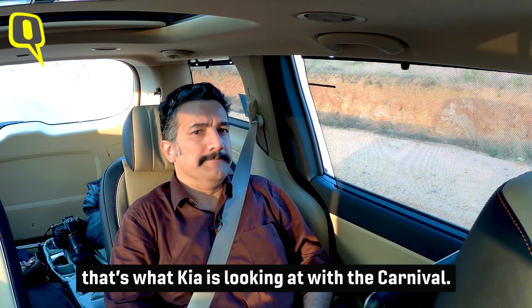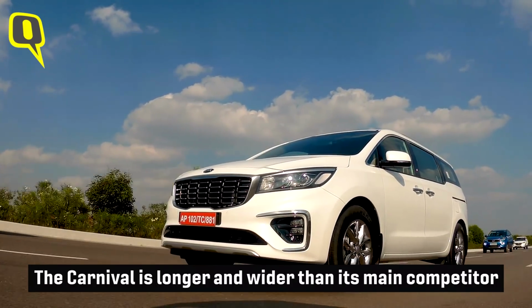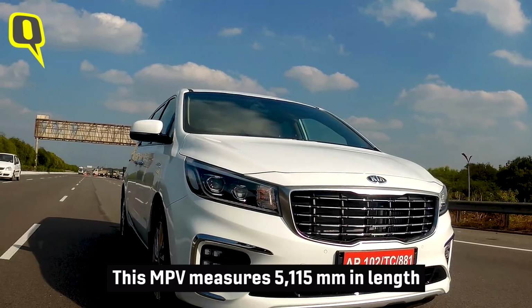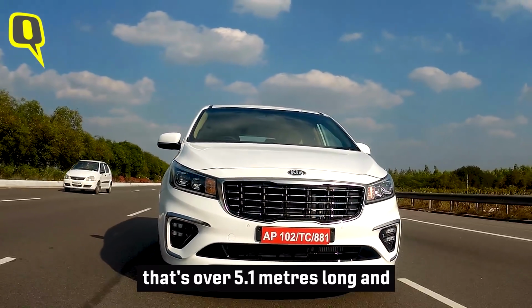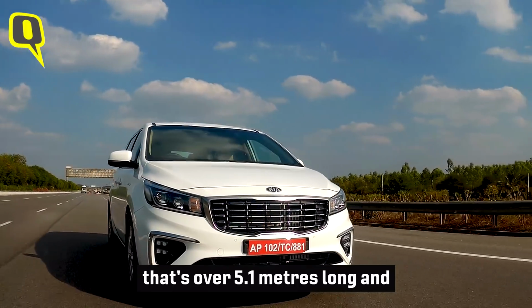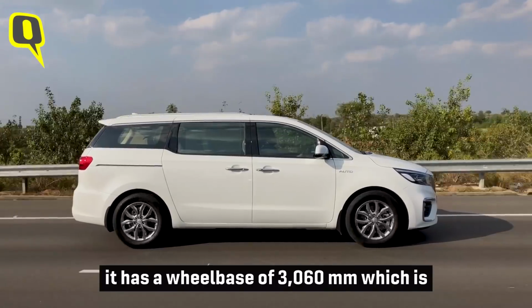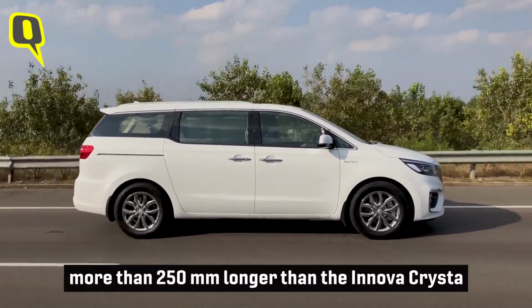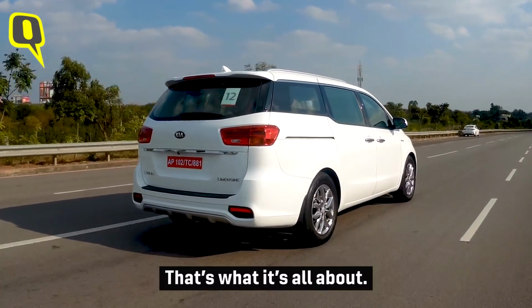the Carnival. The Carnival is longer and wider than its main competitor, the Toyota Innova Crysta. This MPV measures 5115 millimeters in length, that's over 5.1 meters long, and it has a wheelbase of 3060 mm, which is more than 250 mm longer than the Innova Crysta, which means space, space and more space. That's what it's all about.